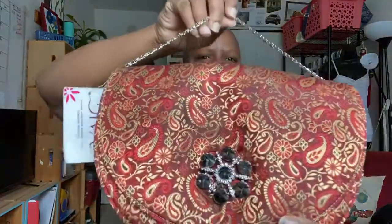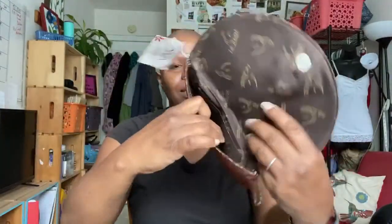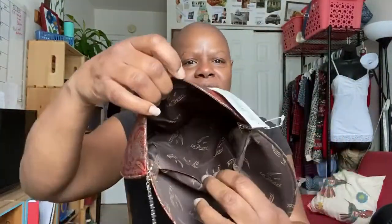And this is one of my favorites. I've had this for a while because I don't want to let it go. I want to try to get a little bit of money for it, so I don't know. I probably had this since I started reselling 4 years ago. But this is what it looks like on the outside. It has a nice chain, and that's the detail. And you open it up, and this is what it looks like. And this is what it looks like in the inside.